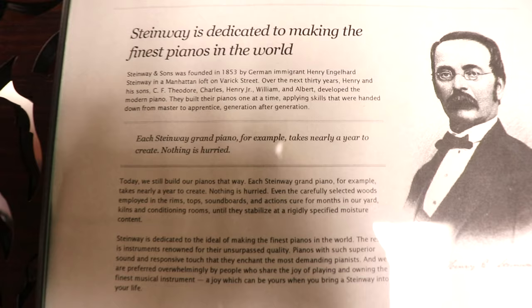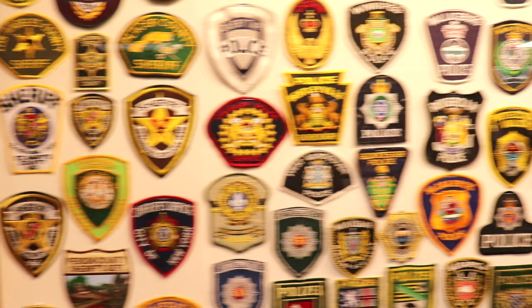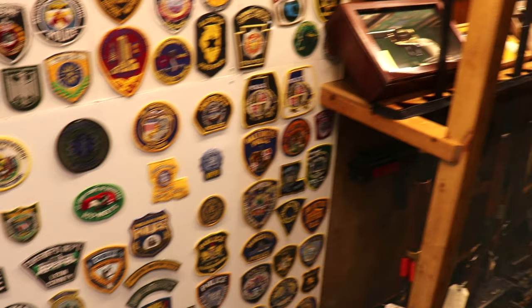More pianos. More police badges. Let me know if you see one you like, one that's in your city. I don't see one, because I'm not from any of these cities. I've been to some of these cities.